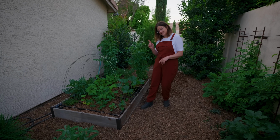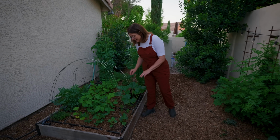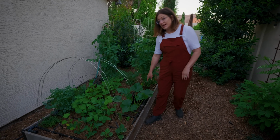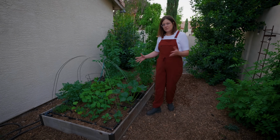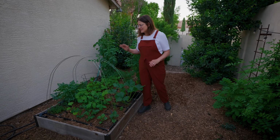Oh, actually, I think I may have figured a little bit of it out. This squash plant is right next to the in-bed vermicomposting bin. So that might have something to do with why it's growing so well. Mystery may have been solved on that one.